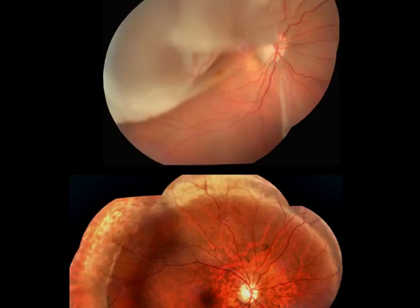Again, this is another case of right rhegmatogenous retinal detachment operated by Chandelier-Assisted Buckling, and this was the post-operative appearance with the retina attached with a good visual outcome.